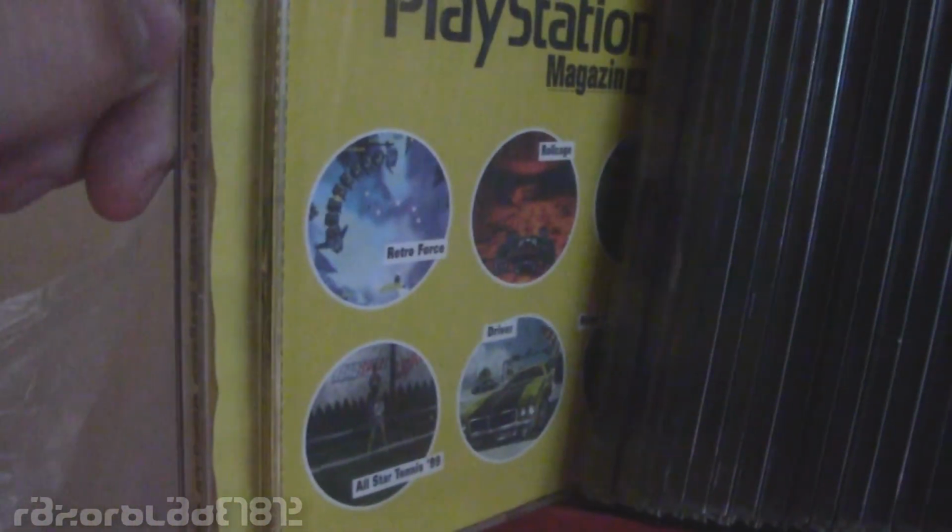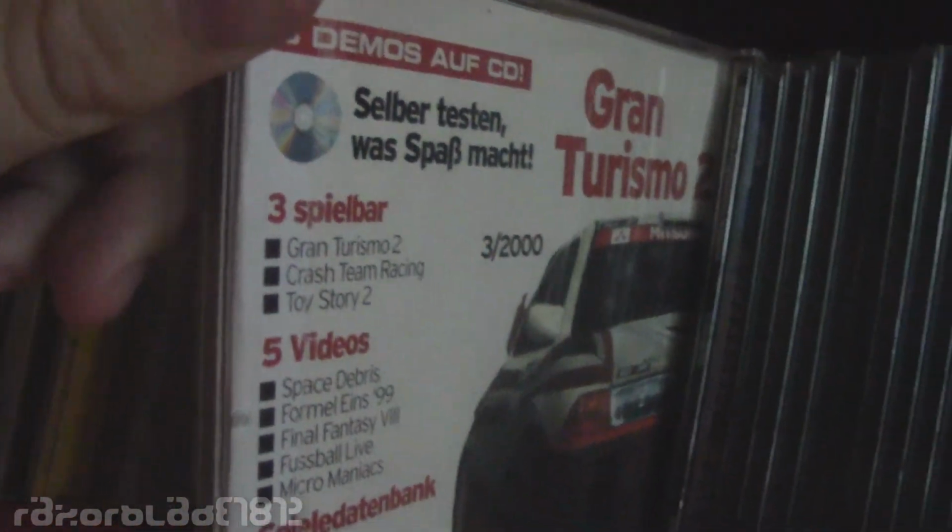These are all PlayStation 1 demos, ordered by month and date. These are two demo discs that I have inserts for, but the rest of them I don't, except for this one here, which I do have an insert for, but this is for the PlayStation 2. And this one here, this is an insert from Playfun, one of the old magazines that I had when I was younger, but we're not talking about that.